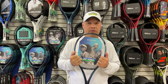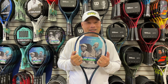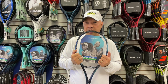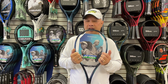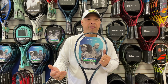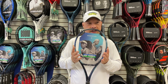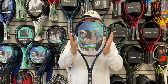But this is the ultimate update in this racket. Like, we hope they don't change this after this one. Maybe change the color, but don't mess with the specs or the beam, because this is the one, right? I rarely say that, but this is the one that Yonex should keep, okay? Great frame. If you want a slightly heavier frame and you're a higher level player, you can tote this heavier frame around. This is it, guys. You guys know, a lot of you have tried it, a lot of you have bought it. They've bought multiples, okay? Great update, E-Zone Tour.